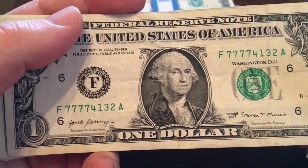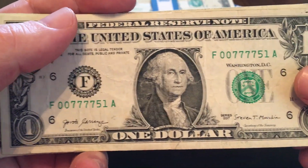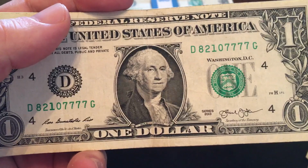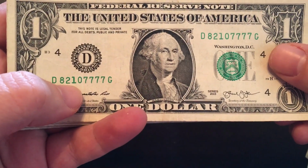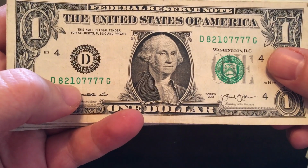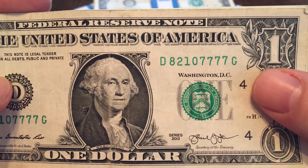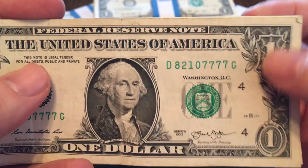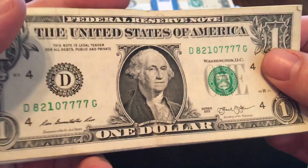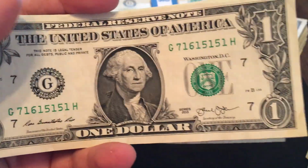Quad 7s, not in the greatest of shape. Another quad 7s here. It's a newer bill, but not in the best condition. Quad 7s on this one. Once again, here you can see that there's an overprint on the one. People will make a big deal about that. It's very common. If you look at all these 7s, you can clearly see that all those 7s are not lined up. Like I said, technically that's called a gas pump error, but it's not of any major significance.